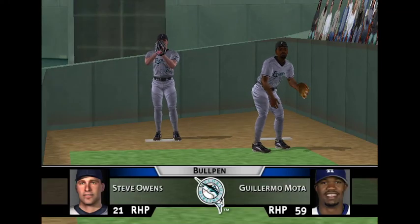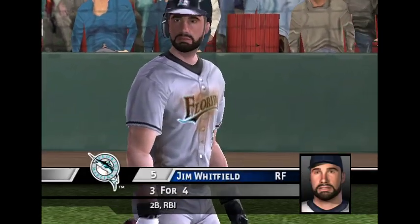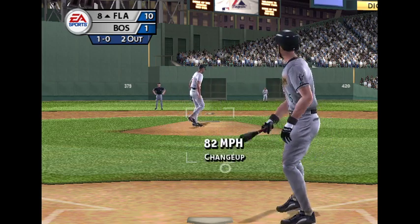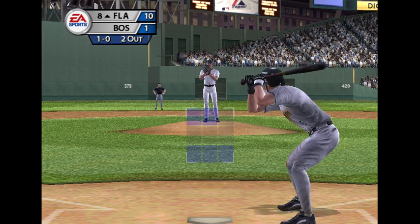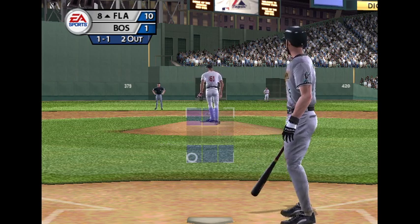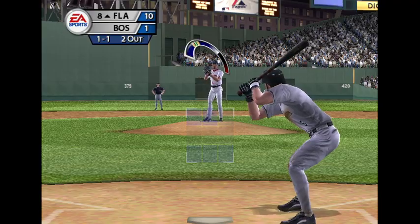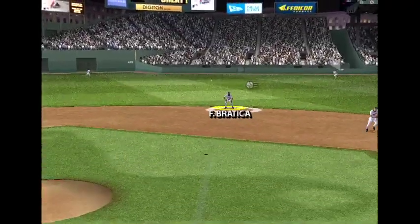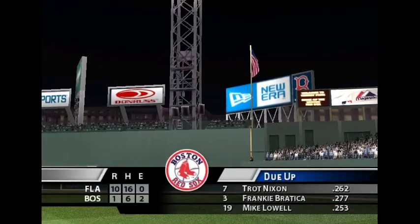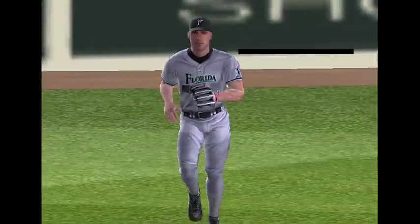The Marlins have some pitchers up in the bullpen. Here's a guy who's been known to struggle at times against right-handed pitching. Changeup misses low. Liner right at the second baseman. That'll do it for the Marlins in the eighth inning. After 7.5, the score is 10-1. He's done for the day. They're calling for a reliever.